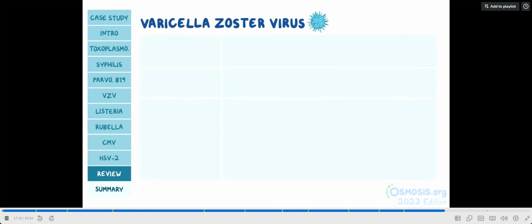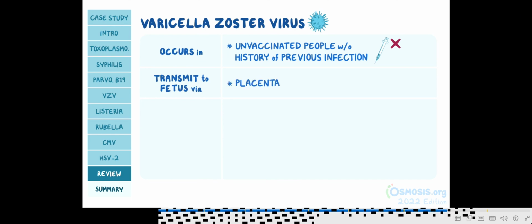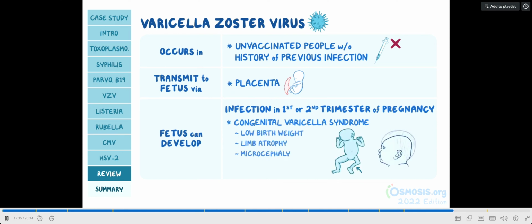Varicella-zoster virus infection can occur in unvaccinated people without a history of previous infection. A pregnant person can then transmit it to the fetus via the placenta. Now, if the infection occurs in the first or second trimester of pregnancy, the fetus can develop congenital varicella syndrome, which is characterized by low birth weight, limb atrophy, and microcephaly, as well as eye and neurological defects.